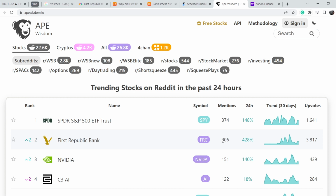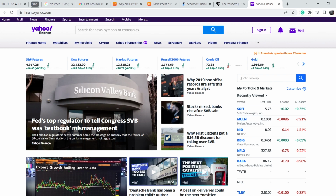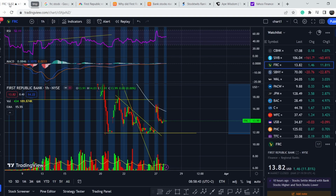With increasing number of mentions, it might be another sign that this asset could go higher, and that's why we have to be prepared for this. But on the other hand, the banking crisis is still on the table, and we have to take a closer look at other banks that might be at the edge of bankruptcy, and this is basically the risks of decision making on the stock market. That's why we have to be very cautious.